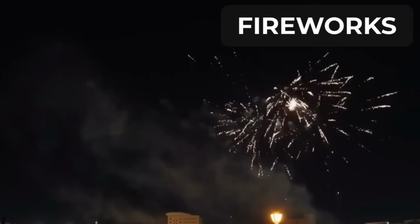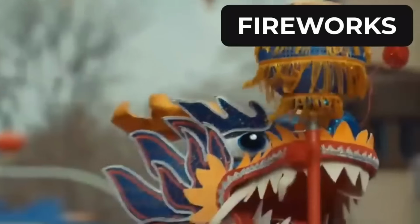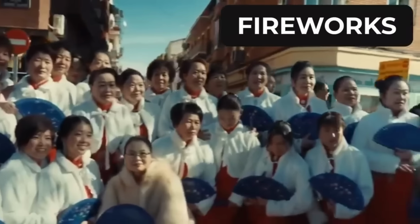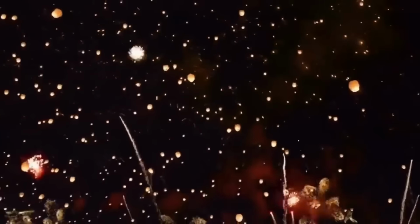Cai Guo-Qiang's fireworks don't look like fireworks. They look like brushstrokes, explosions with rhythm, shape, and design. It's as if someone is painting the sky with fire. Tradition, but with an artist's mind.